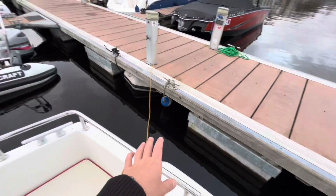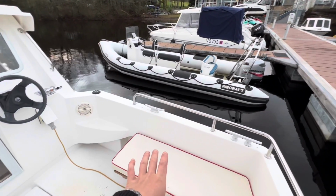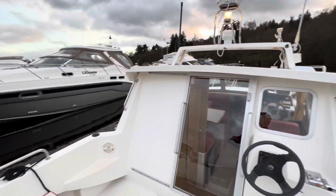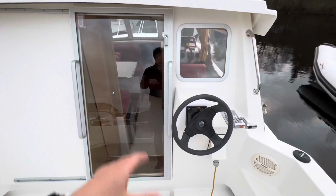Now we've got grab rails that extend the whole way along here, so that's great for families. I like the addition of the extra cleat, and then you could get 2 or 3 on either side of the cockpit and then get a few deck chairs out here also, and it's a real nice open area. There are no obstructions, not like a flybridge. You have the overhang, you are outside out here, and when you're down there, you're certainly inside.